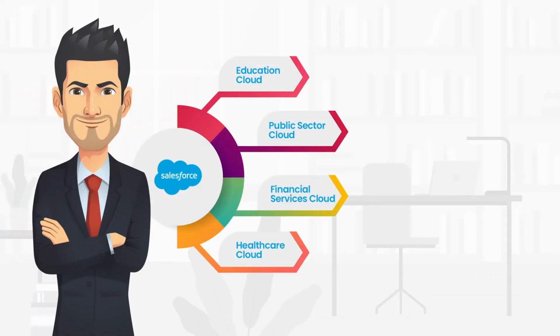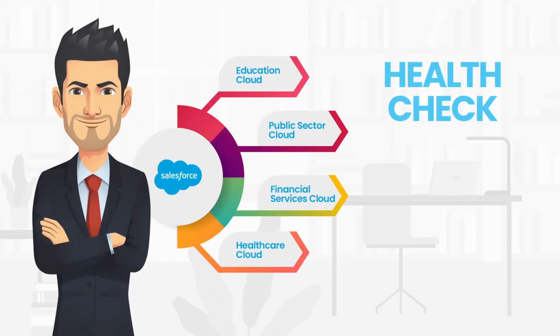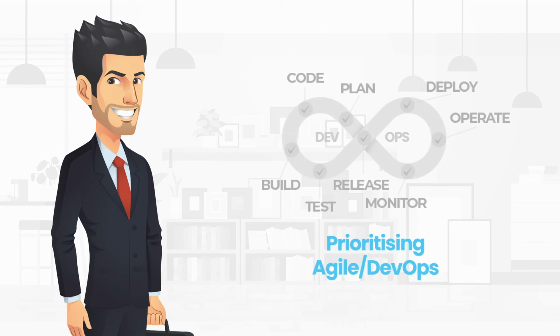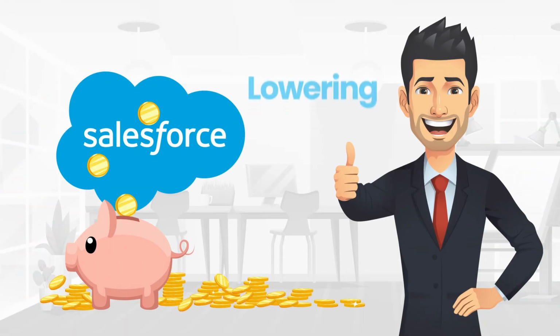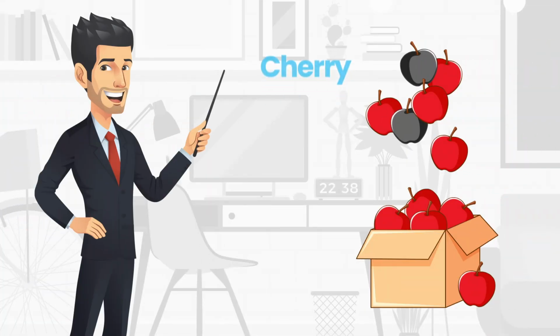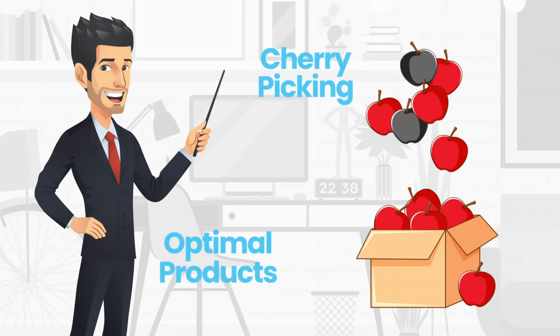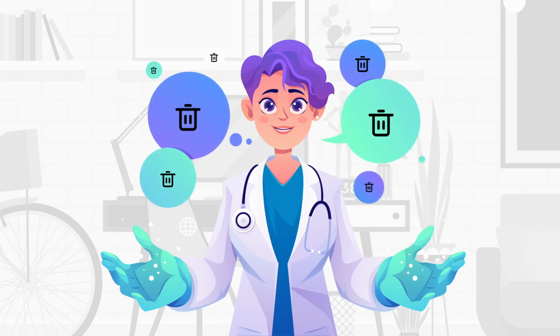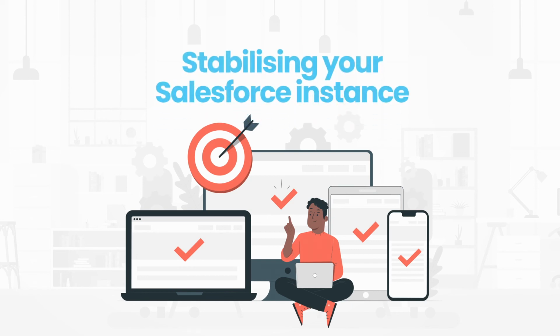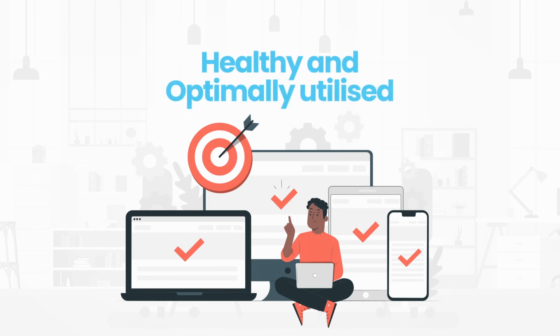The guiding principles to perform the health check revolve around aligning business needs and Salesforce functionalities, prioritizing agile DevOps release management processes, lowering IT costs by improving Salesforce governance models, providing an independent view on cherry-picking the most optimal products, and cutting the flab by way of removing any unutilized subscriptions. The core focus remains around removing technical debts and stabilizing your Salesforce instance. All in all, ensuring your org is healthy and optimally utilized.